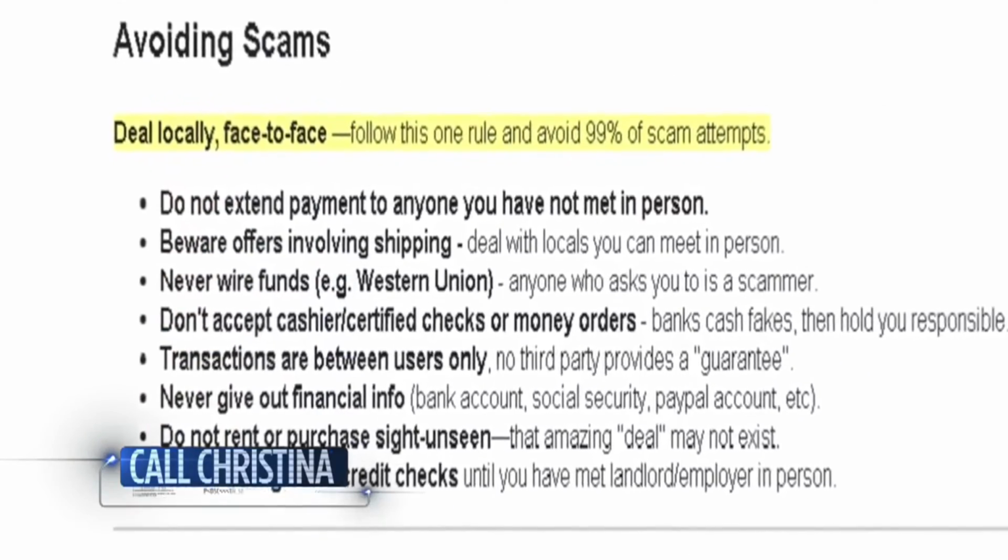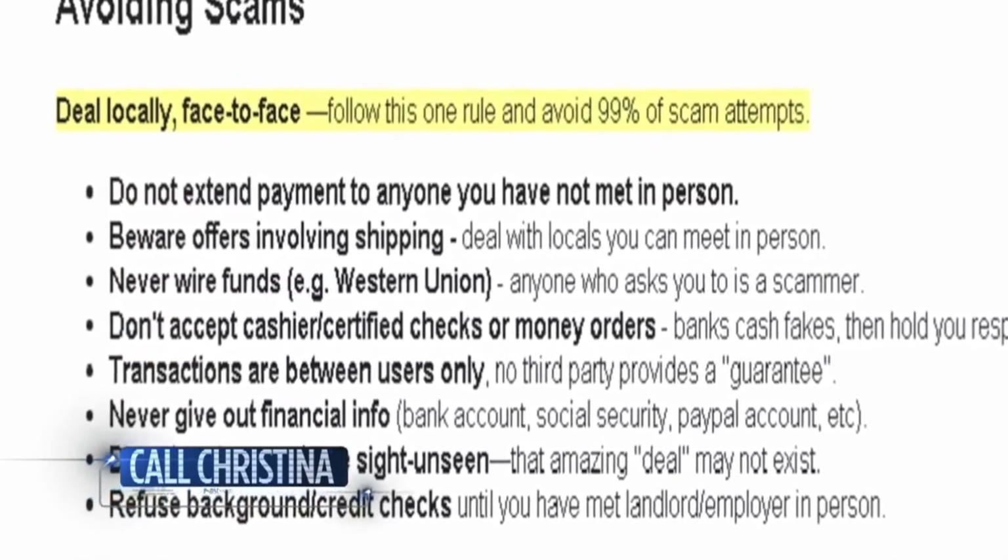Anytime you hear the words Western Union, cashier's check, shipping company, when you hear those kinds of things, you need to run as fast as you can, because Craigslist is local use only. So don't fall for that.